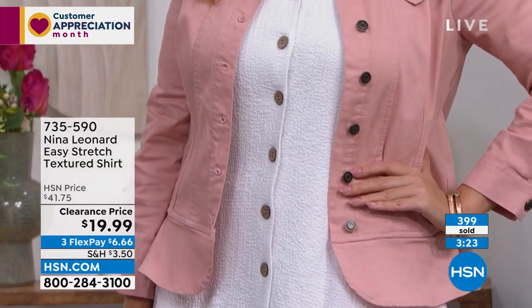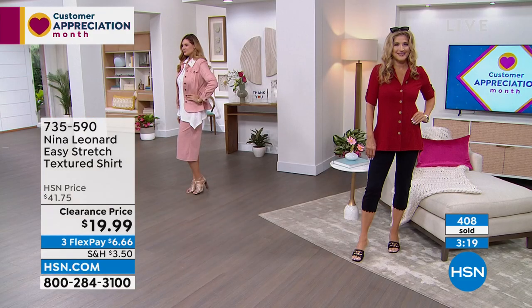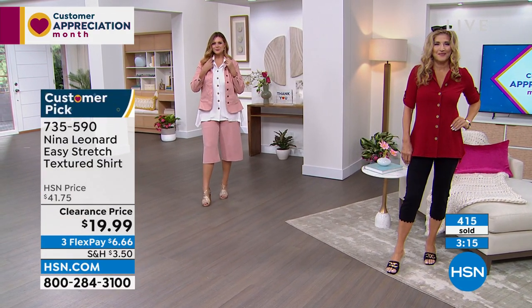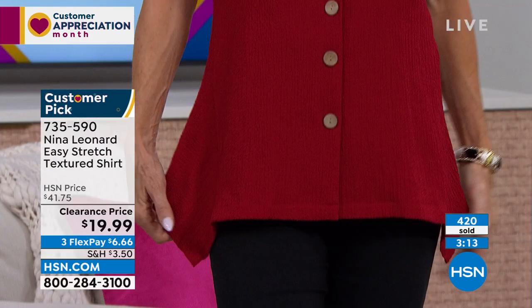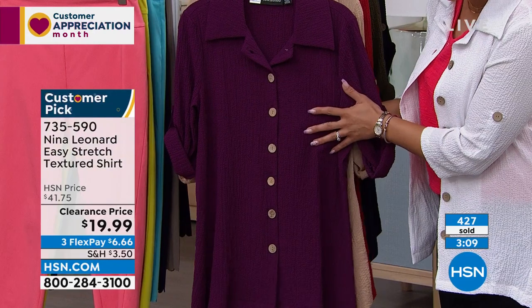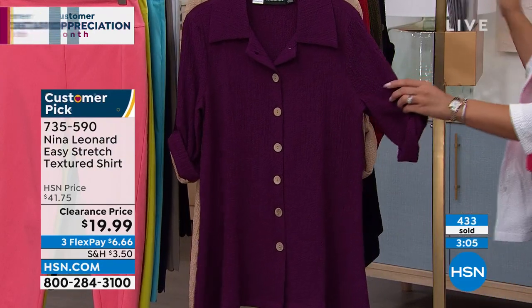So, excuse me, it's scarlet, that deep red. More than 400 of these gone. Many of you on the phones. Let me go over all your colors and your sizings. So we saw Julia, she's in the medium. Renee is in the extra small. Here we are right here. This is called our crisp berry. And remember, your sizing on this, ladies, is extra small to 5X.